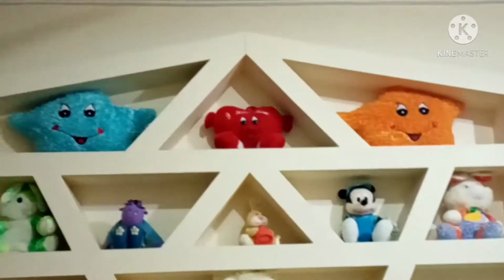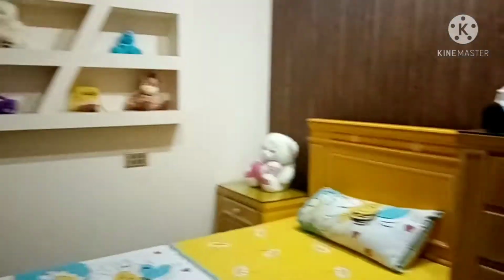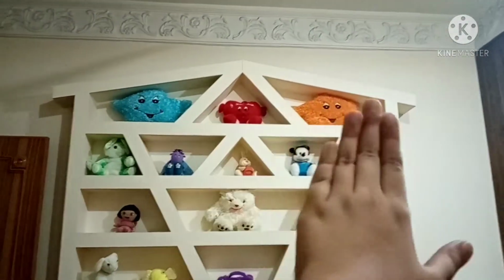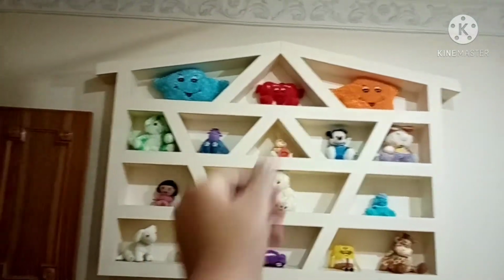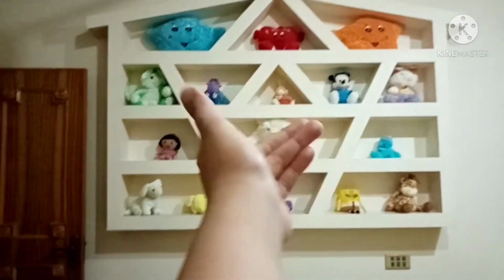So guys, this is my favorite thing. See, it's a rack. The rack shape is like a house. See, it looks like a house. The rack color is white. You can see the rack has so many shapes, and there are too many soft toys inside. It looks so cute, colorful, right? Give a thumbs up if you like it. You can see I have so many soft toys, like that stars one and many more.